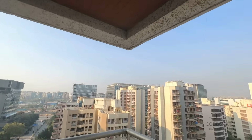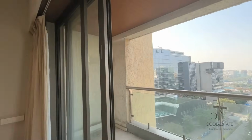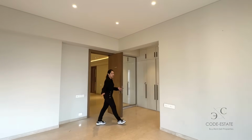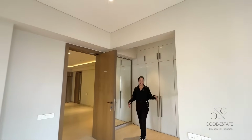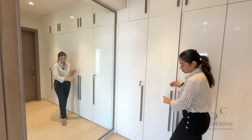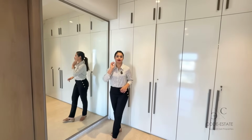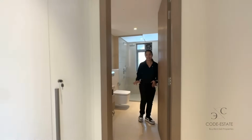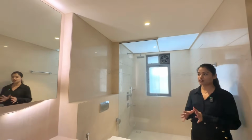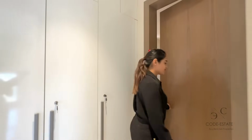I love the infrastructure of BKC. Everything is gorgeous as it is planned, and most of the multinational companies have their offices here. This is the space, dedicated space for your wardrobe. So that's a nice walk-in wardrobe area with full length mirror and attached ensuite bathroom. So with anti-skid flooring, WC, some storage underneath, mirror with LED profile lights.